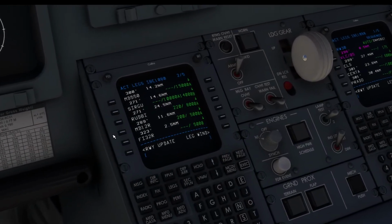Our flight plan is in. Runway 30. 299, 301, Santa, above 10,000, Colorado 210, and this is the inbound Rugby, and then the final at 5,000 for the ILS 32 right in Madrid.